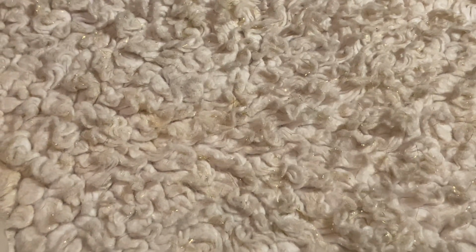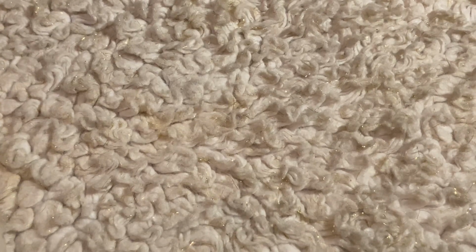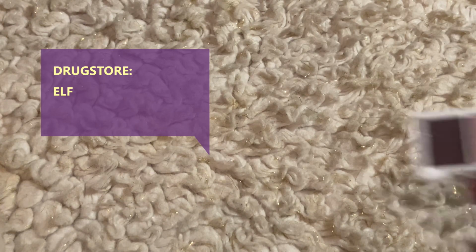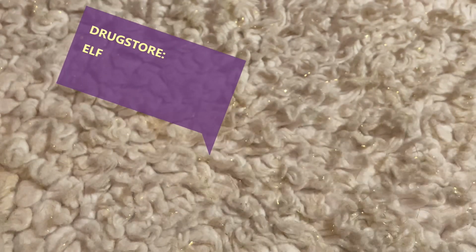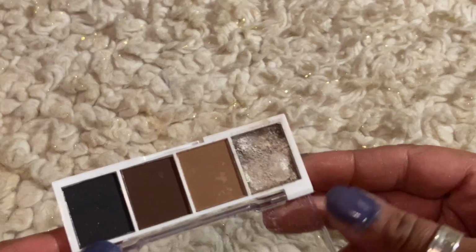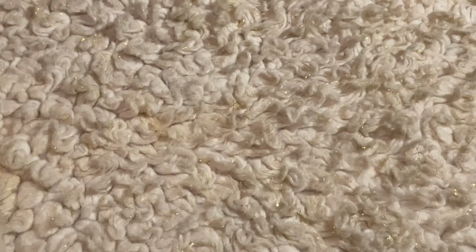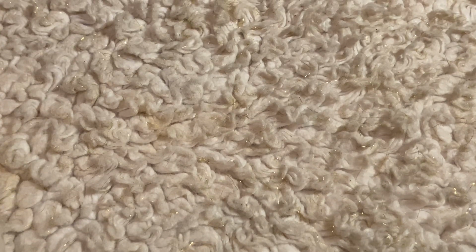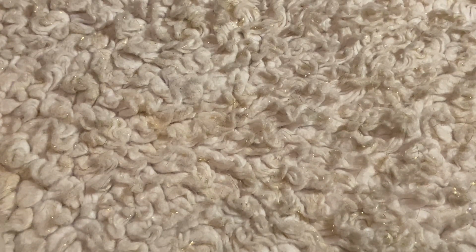Okay. The last things I picked up. These were on sale also, are the e.l.f. little mini palettes, of quad palettes. This is the Bite Size in Rose Water. This is in Truffle. This one came broken. Like, it was broken in the store. I got this for, like, 50 cents because it was broken. Uh-oh. And the last one I got was the Carnival Candy.